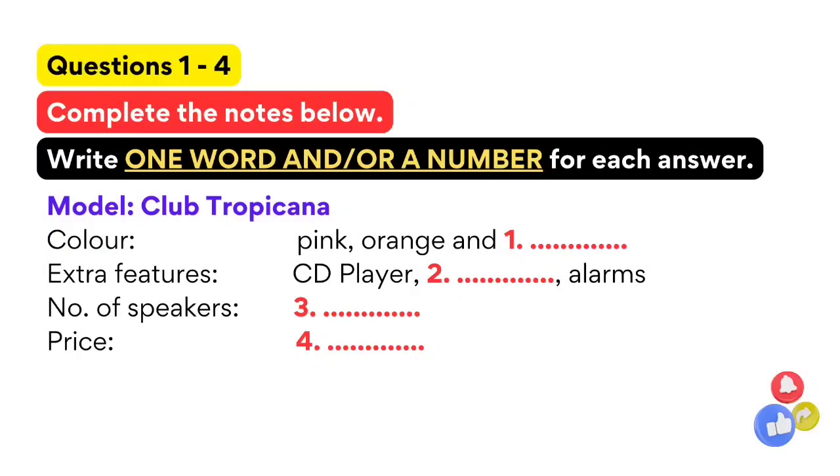Yes, madam. How can I help you? I want to buy a radio. It's a present for my daughter. One moment, madam. I'll show you what models we have in stock. Thank you. This one's very popular. The Club Tropicana. The Club Tropicana. It's certainly very colorful, isn't it? The colors are very popular with children. It comes in pink, orange, and green.